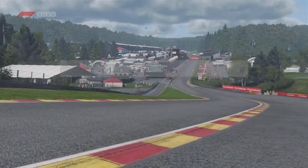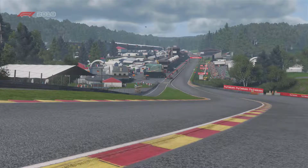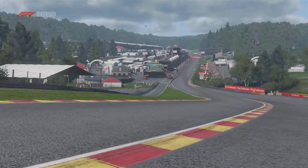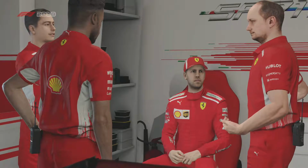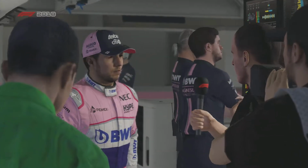Here we are then at the longest racetrack on the Formula One calendar. Welcome to the circuit de Spa-Francorchamps for today's practice session. The Spa circuit really is one of the most iconic tracks on the calendar, and Eau Rouge is one of the best corners in F1 history.